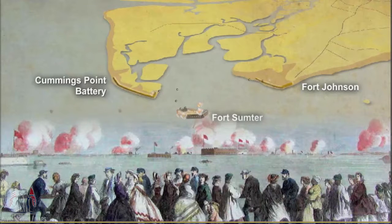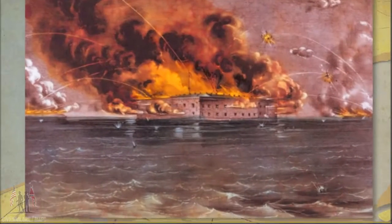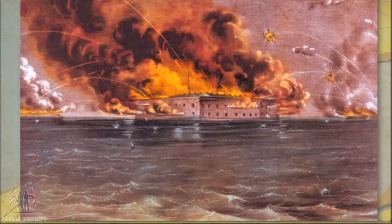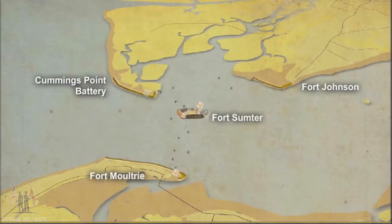During the second day of the battle, artillery fire from Fort Moultrie set parts of Fort Sumter on fire. With so few men, Anderson could not fight the fire and the Confederates at the same time. At 2 o'clock that afternoon, arrangements were made for Anderson to surrender the fort.